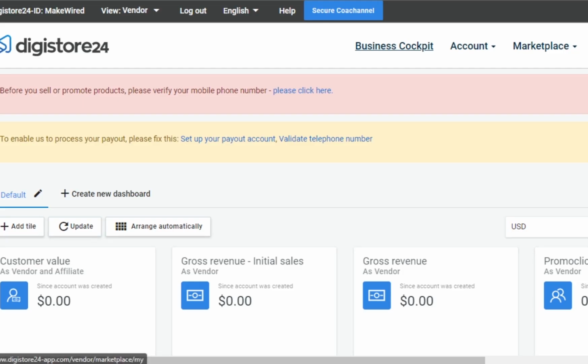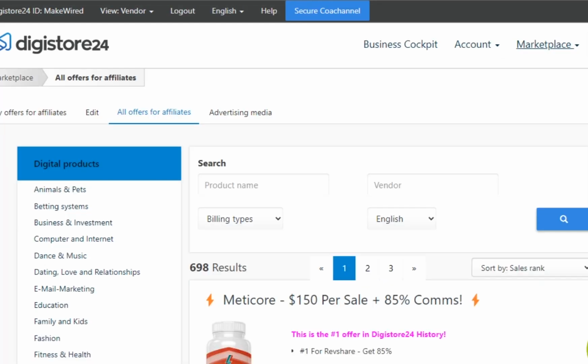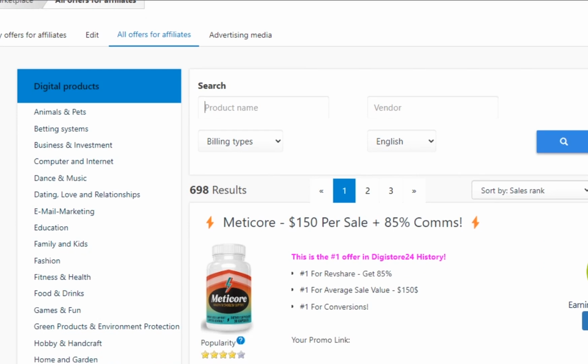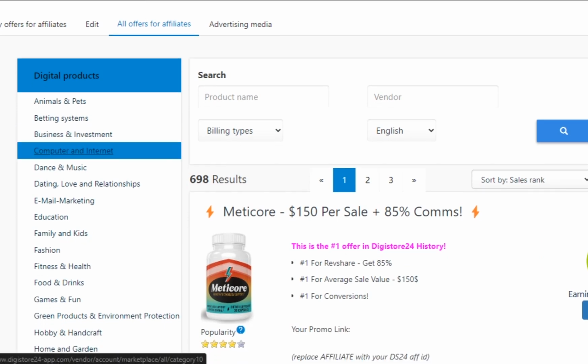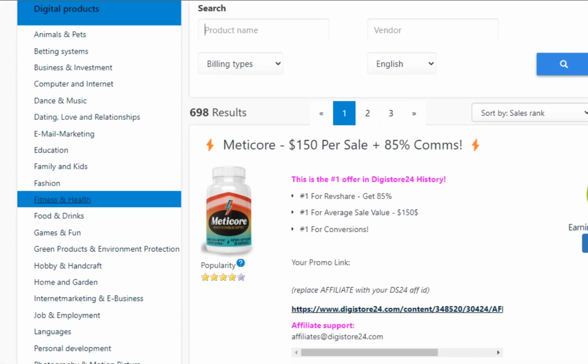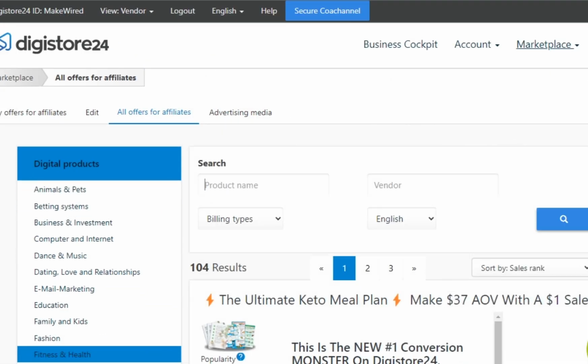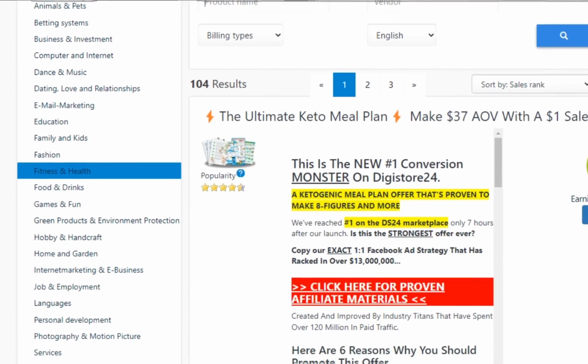Go to the top tab and select the Marketplace button once you've logged into your account. They will now present you with a variety of niches from which to choose. Keep to the three primary evergreen niches. These niches are always relevant, so it's better to choose an affiliate product from these categories. When I say evergreen niches, I mean internet marketing and e-business, dating, love and relationships, and finally, fitness and health. The product that we will use here is something related to fitness and health.